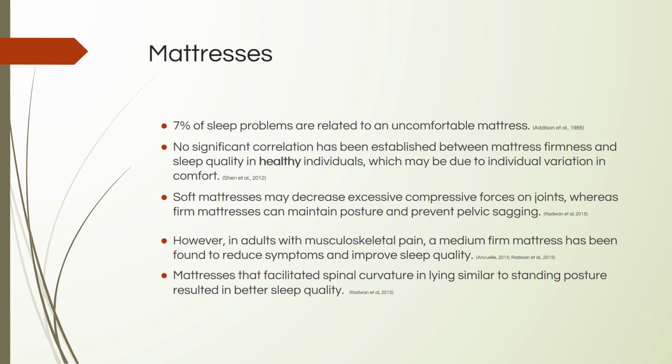A systematic review completed in 2015 did, however, state that a medium firm mattress can help with musculoskeletal pain and sleep quality as well. Lastly, evidence shows that mattresses that facilitate a spinal curvature similar to the standing posture resulted in better sleep quality.